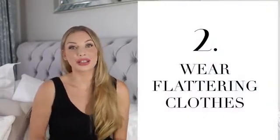That is my first tip to you. Keep your outfit simple. Less is more. Sometimes that will actually make you look really expensive as a result. Number two, wear flattering clothes.